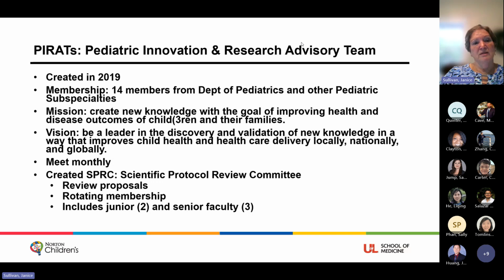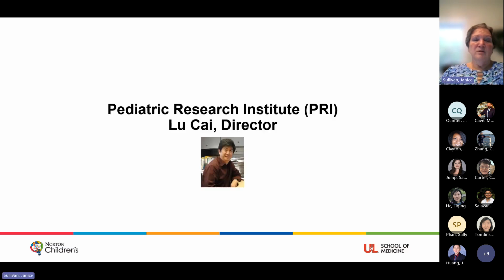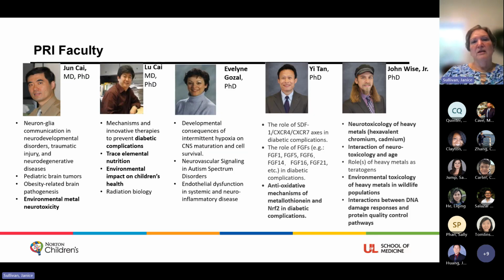But this work with PRI has been very helpful to our success. So in relation to the Pediatric Research Institute, like I said, Dr. Lou Kai is the director. He has a number of other faculty who work with him, and they are pictured here. And as you can see, I've bolded the different research interests that they have that are related to topics that CIEHS would also be interested in, with the environmental metal neurotoxicity, and then the environmental impact on child health related to exposures, etc. So this has been a group that has really had a very strong interest in that area.